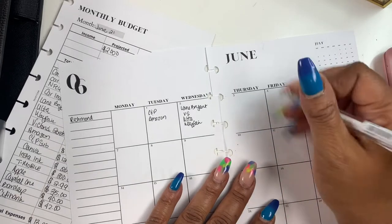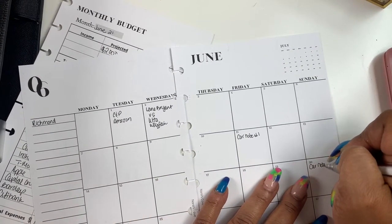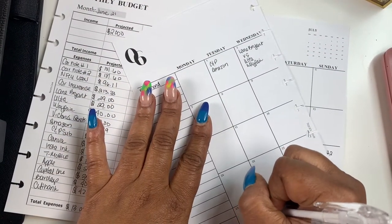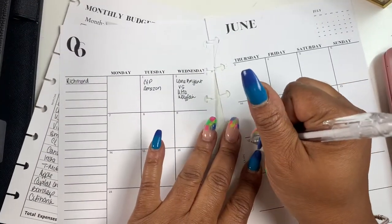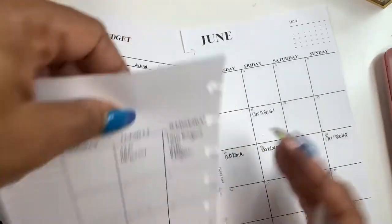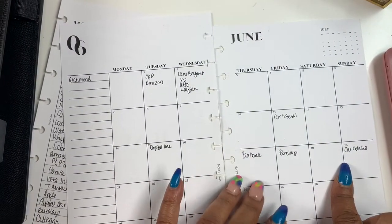And then the 2nd week is car note number 1. And then on the 20th, we have car note number 2. The 28th, we have car insurance. And the 17th, we have Citibank, we have Barclays, on the 18th. And then on the 15th is Capital One. And let's see, car note.